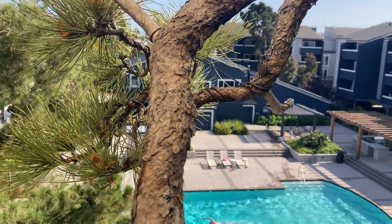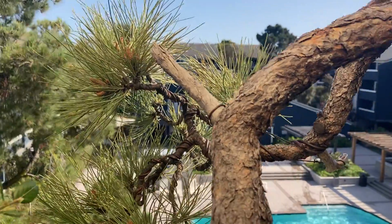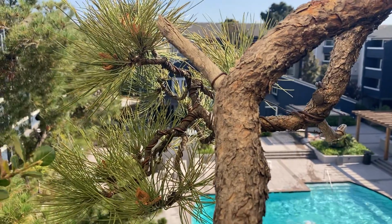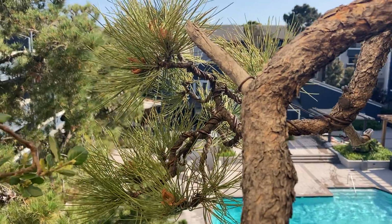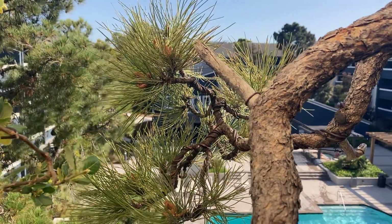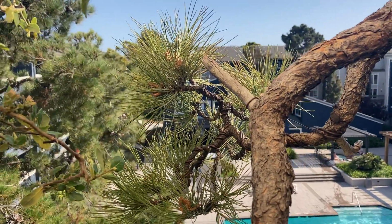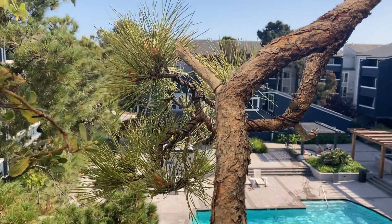What we're going to do with this is just the opposite. Right now, it's getting fed. And from the end of winter, all the way into the beginning of spring, throughout until fall, we are going to feed this tree and give it all the water that it needs. And we're going to do everything we can to encourage more back buds.